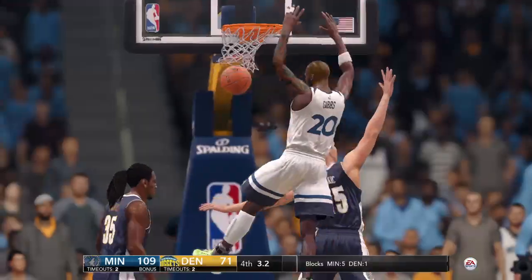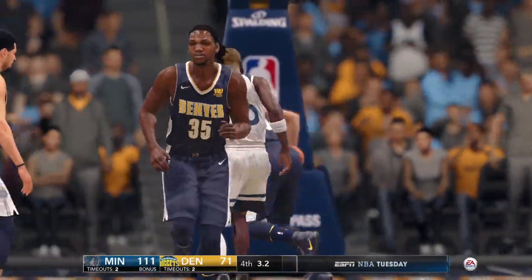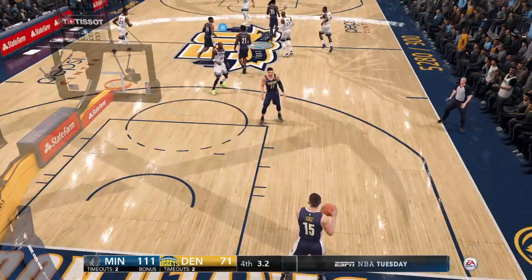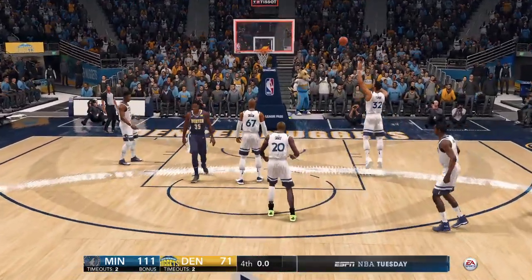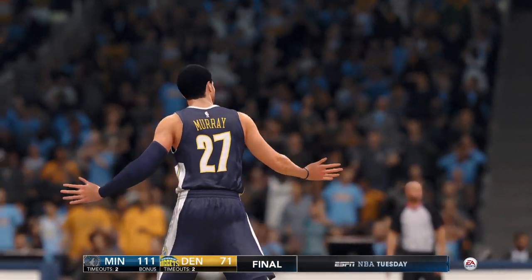Moves around the defender, throws down the dunk. Are you kidding me? You're not gonna help? This guy has a matchup nightmare right now. And he just pummeled this guy, backing him down and then throwing it down.